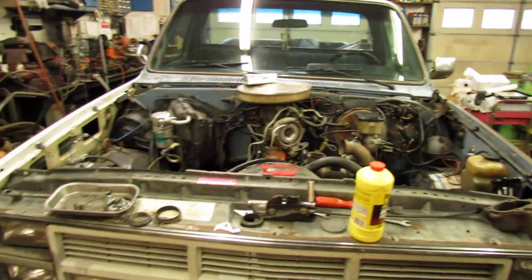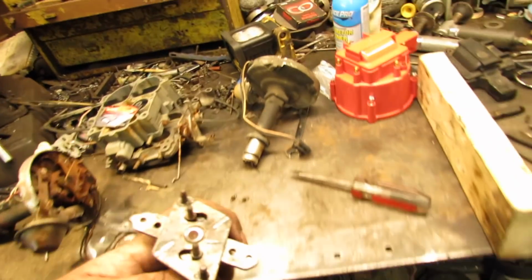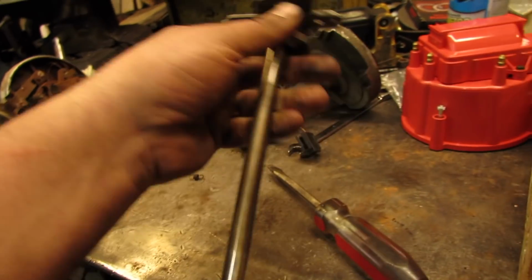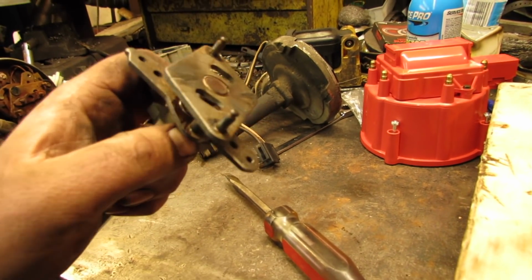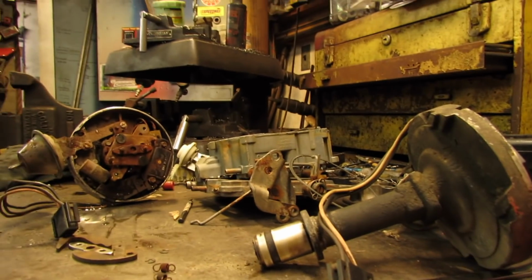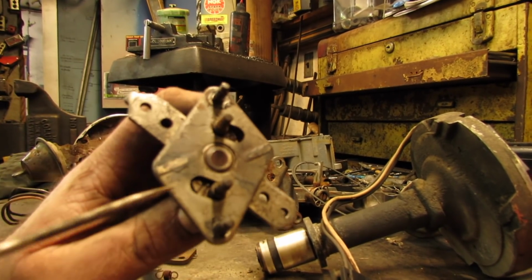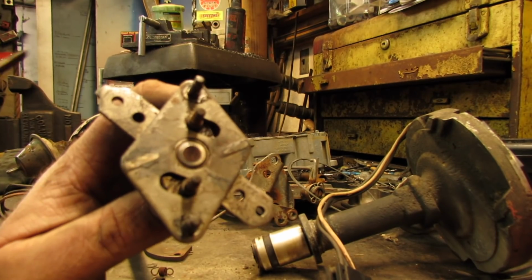Alright, let me remind you. This is not a how-to channel. This is a how I did channel. So what I'm going to do is, I've taken the distributor apart, cleaned everything up pretty good. And I'm going to remove this portion. And I'm going to braze. Let me set the camera down here where I'll show you. I am going to braze, a little bit of braze, right there and right there.